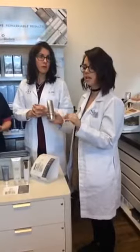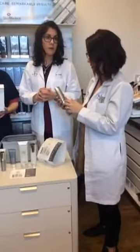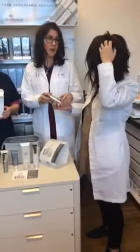So when people say that they can't wear sunscreen because they hate the way it feels, then I say get Total Defense and Repair because it dries down almost like a powder. And so people like the way this feels. Everyone does.